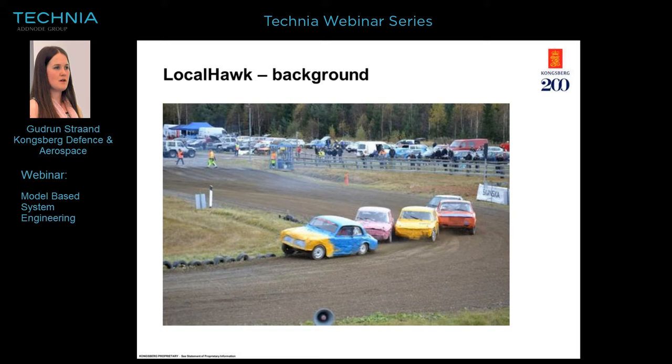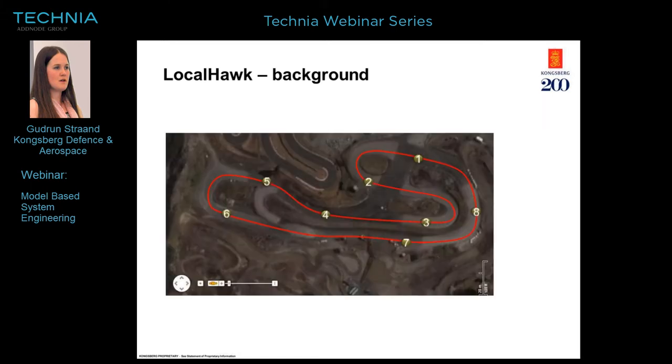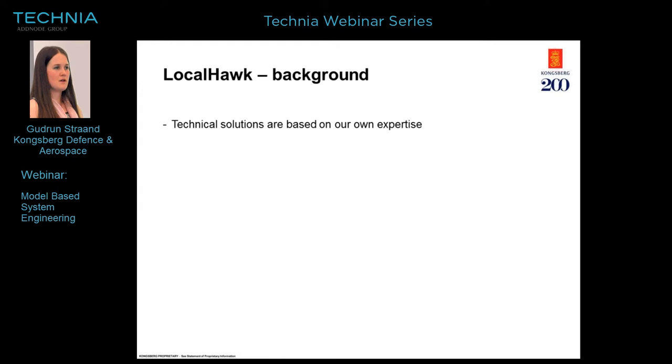A folk race is especially known in Norway and Sweden. Here you see the cars. They are quite cheap cars. Our plan is to follow the car during the race, and you can film one particular car. Even if it crashes or drives out of the raceway, you shall be able to film it. So this is the racetrack. You can see that the cars are holding quite high speed at the straight end of the race, and in the curves they are slowing down, of course.